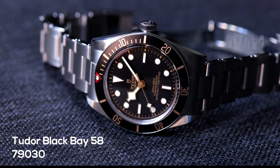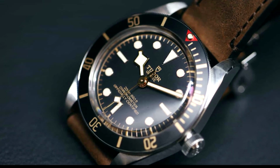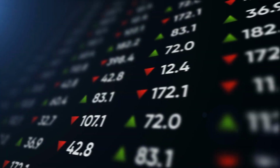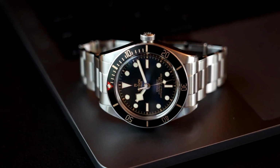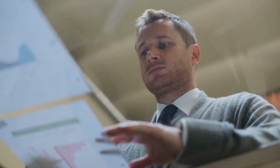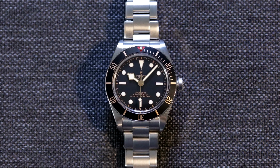The Tudor Black Bay 58 79030 is a good example of this. After the most dramatic decline in market prices, the piece was still sold for essentially the same as it did 2 years prior. This happened because it didn't have any hype, causing a dramatic price increase when some other brands had theirs. And this, in turn, caused the market to still offer a correct price. The ultimate result of this meant its value did not crash.